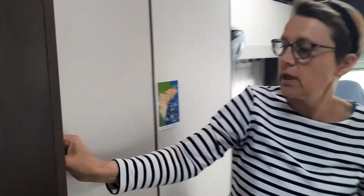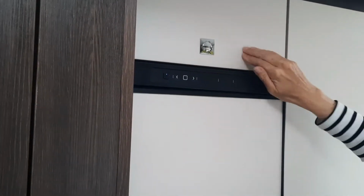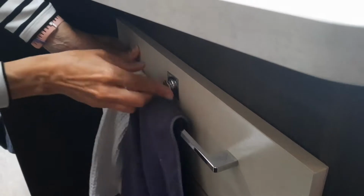Here we're going to check that all these little buttons are in. The fridge needs to be clipped. See, this one is not in, so we push it in. That means that this is closed now. It won't move, it's locked. Same thing here, kitchen. This one is stuck. There you go.